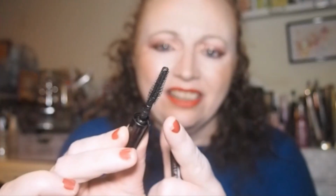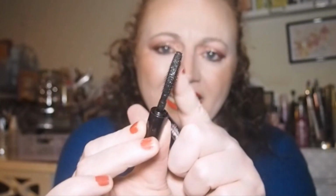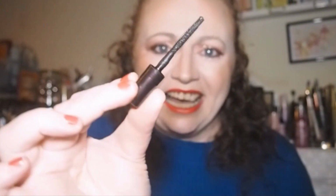It's got spikes on the edge. It's straight down the middle, and then spikes on the edge again there. I didn't like it. It did push up the lashes, but it didn't give me volume and length, so I didn't like that one. That can go in the bin.